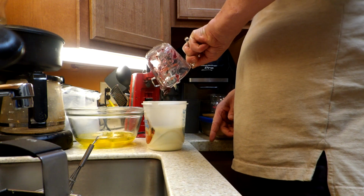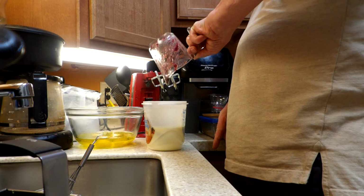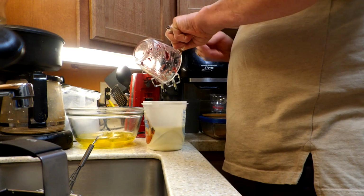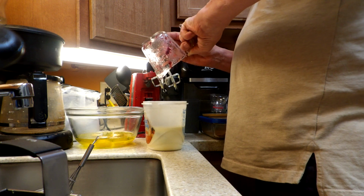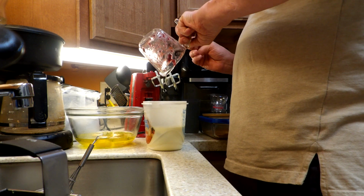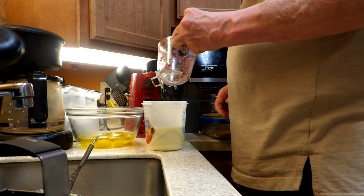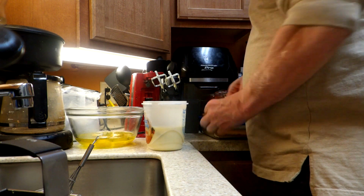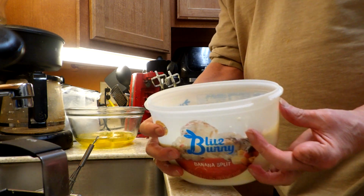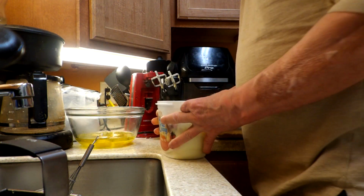Out of that 2.5 cups we'll be using 1 cup of that in the cake mix itself to satisfy the water content. We do not use water. Water has no flavor. So, as you can see, that has already started to thicken up a little bit, and I'll mix that in.